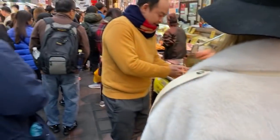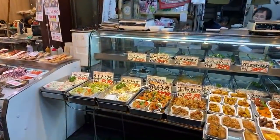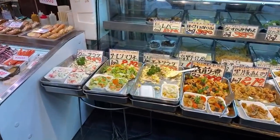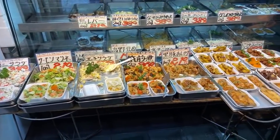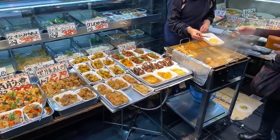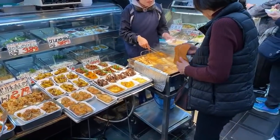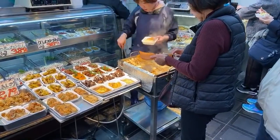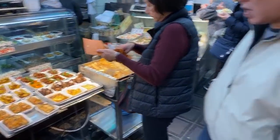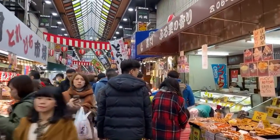Smells good. I'm on the prowl here. On the other side, we have more street food being served. Look at this. Wow. They've prepared all sorts of different salads and things like that. And there's some oden up there. Oh man. All right, I gotta get from a shop that will take my 10,000 yen note.